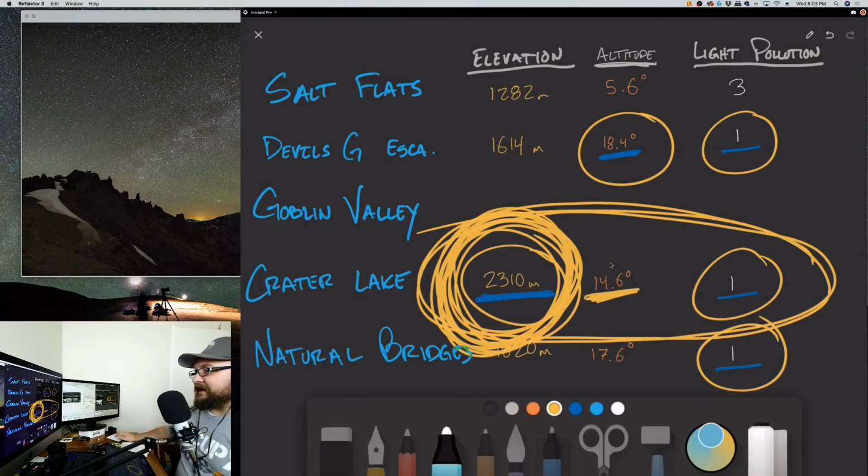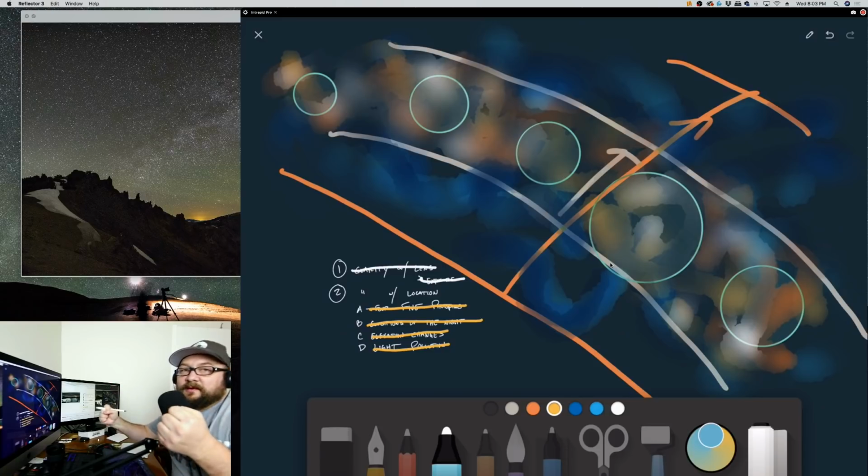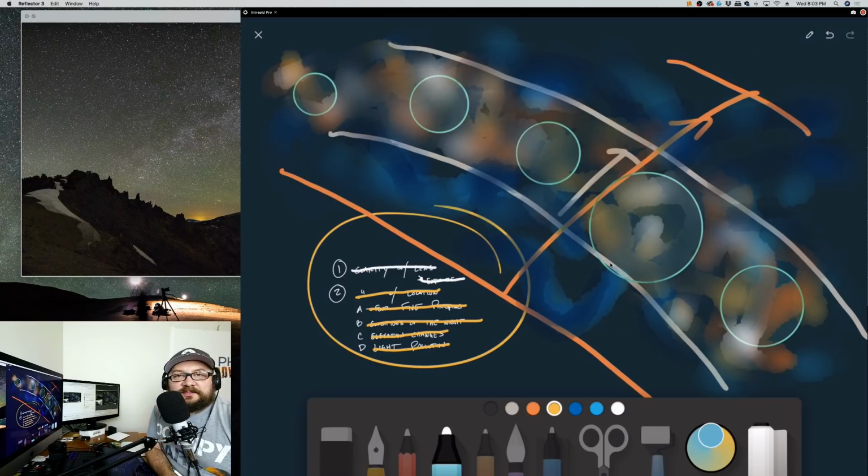And so let's go back here. Let's do our final list. We have conditions of the night that we've talked about, elevation changes that change things, light pollution in your area, PhotoPills telling us about the elevation and altitude of the Milky Way core versus where we were using the pin to pin. So that location, all of those conditions change how your Milky Way looks.